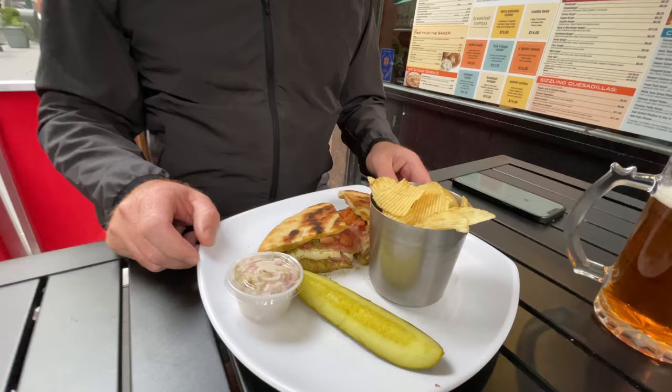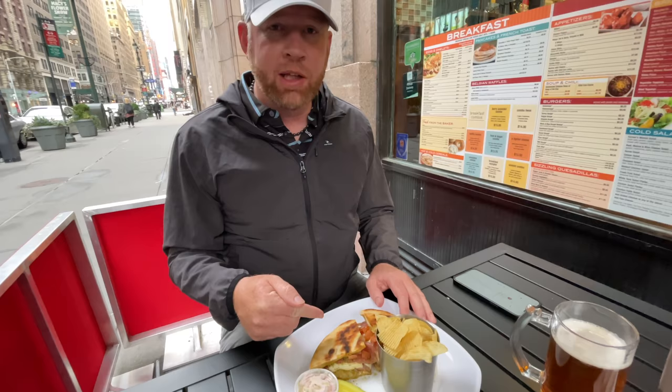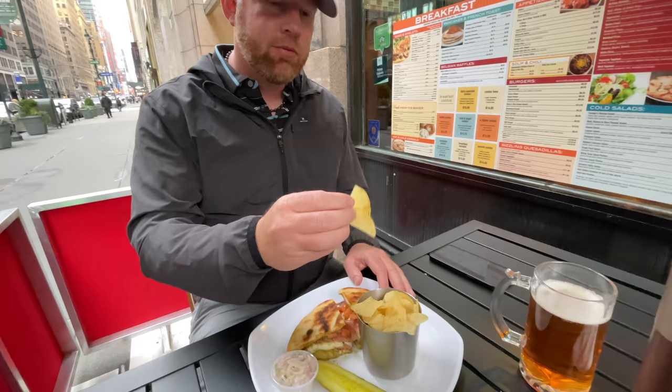So, you know, when you come to New York, there's so many different foods you can try. Pizza, Philly cheesesteaks, whatever you like. I got a panini. This is an Italian panini. I can already tell by looking at it, it's going to be really good. So let's get started. Chips.